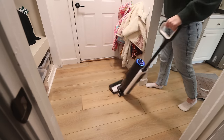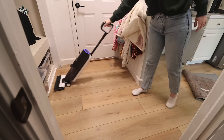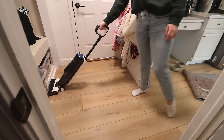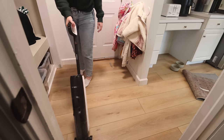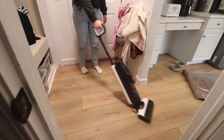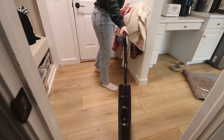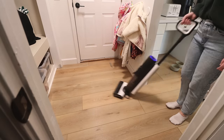I am taking the floor vac, the wet dry vac, and mopping up this area. This is a spot that has to get done every day because it's where all the feet come in and the leaves and the dirt, all the randomness. But doing this on Sunday night led me to wake up with just a full motivated self on Monday morning.